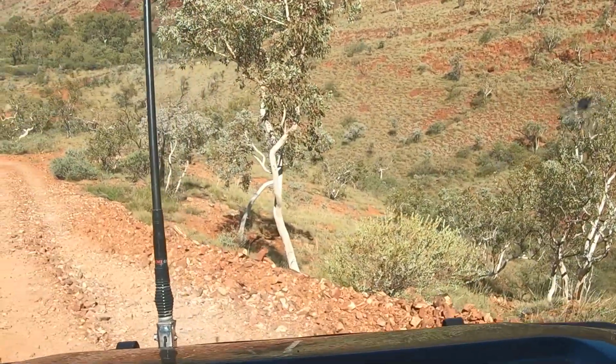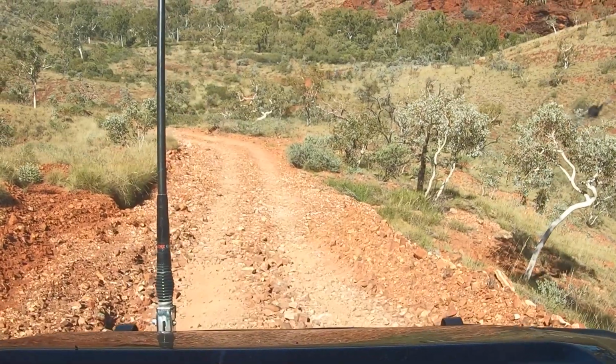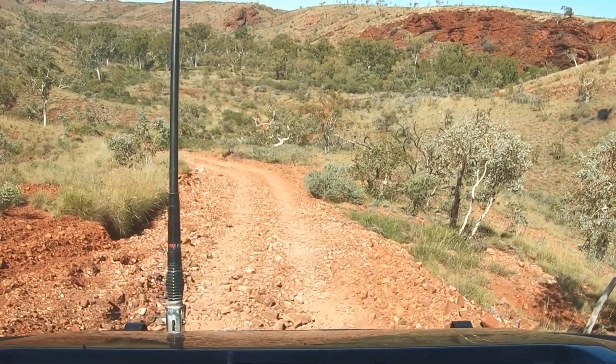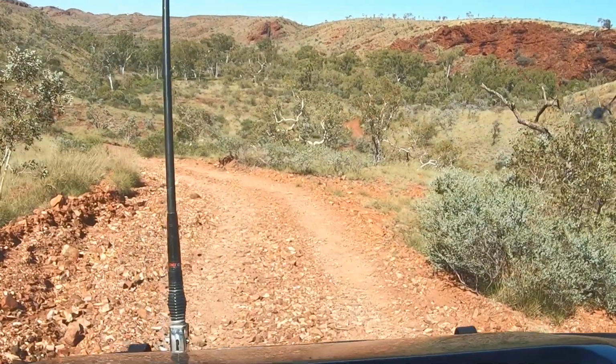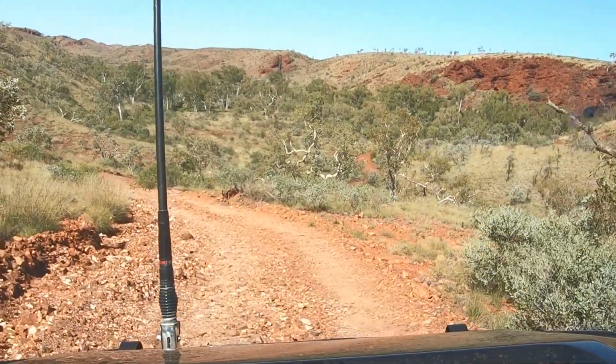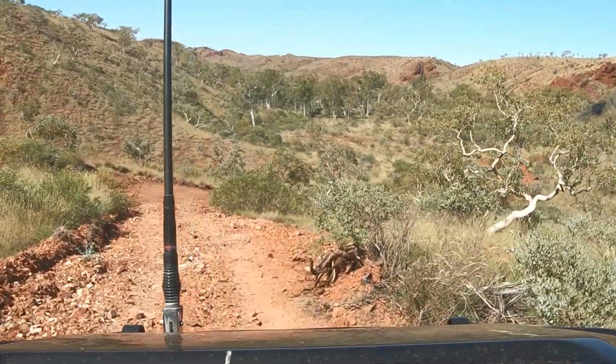I do have the rear diff lock in, but not the front, because I want to be able to steer around corners like that. Whereas when I went up, I had them both in. The insides of the rocks are actually really pretty colors. Let's not have a close-up look at them, shall we? That was the worst of it. This little section here is pretty easy and you're done.